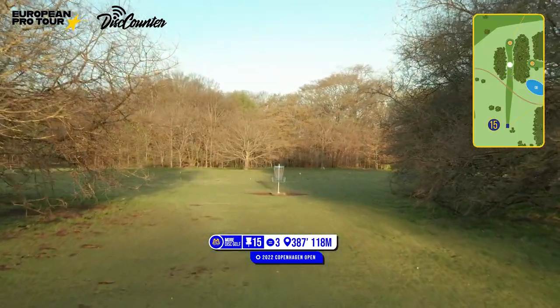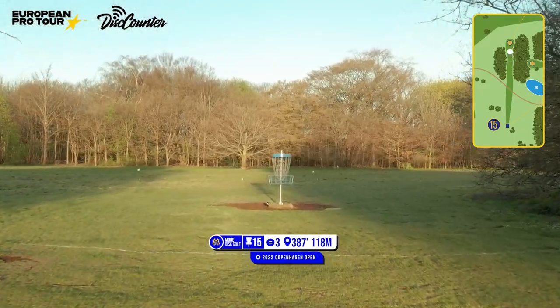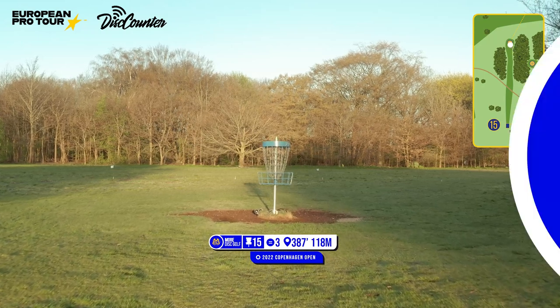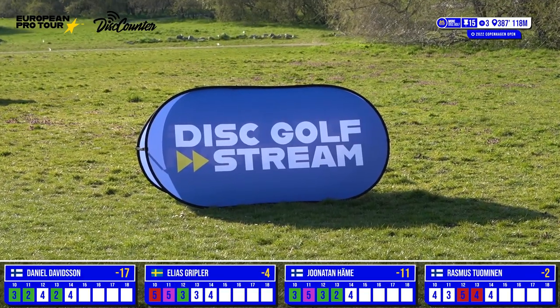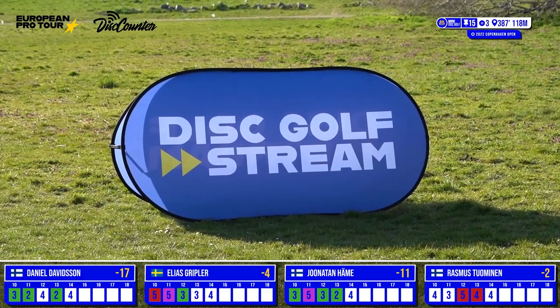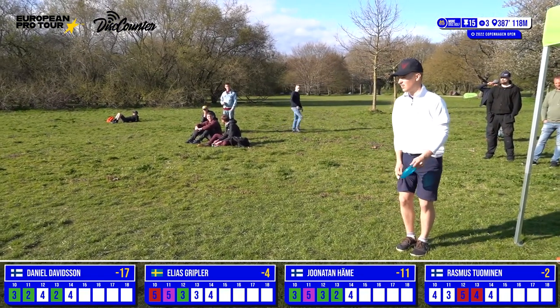180 meters. The mid-range option is possible if you have that tailwind, pretty sure. It really depends on the wind. Like that 120 meters distance is pretty hard to get if you take that headwind. I'm pretty sure it's really hard. So fairway driver, definitely the option here.